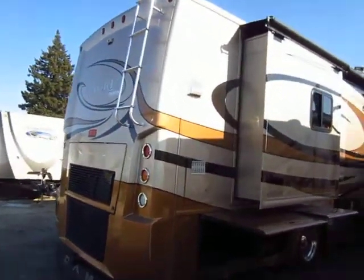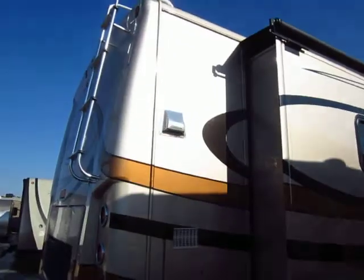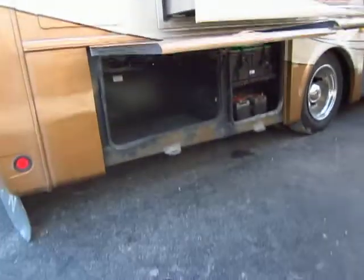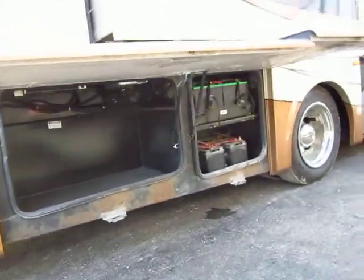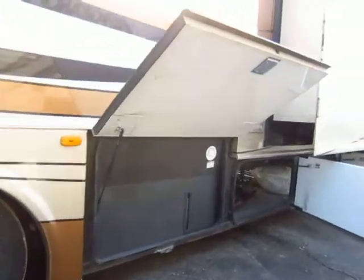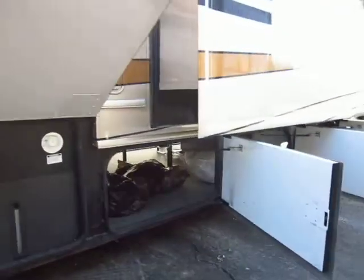One of the things I noticed when I first walked through was the vent on the side. That's a telltale sign of a Combo washer dryer, and indeed there is one in there. We'll get to that when we get inside, however. Just take a quick second to show you all the storage.